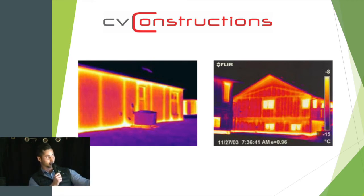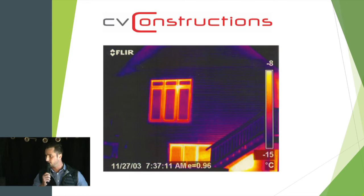So this is thermal bridging. That's a conventional house construction. And this is what a Durisol house looks like under thermal imaging. And sustainable house, I think, quick plug, I think you guys do that type of imaging too.